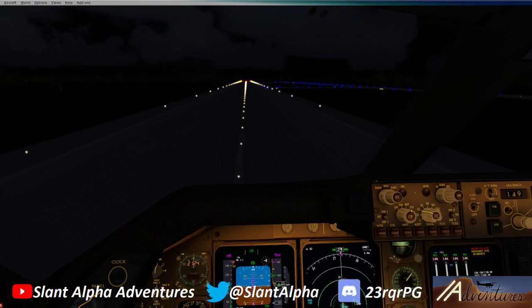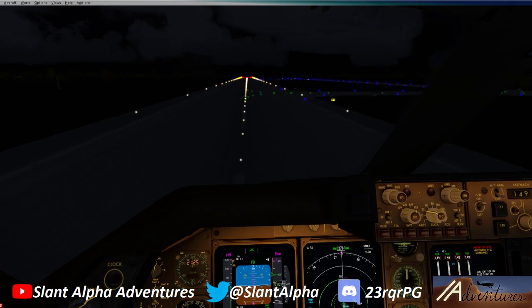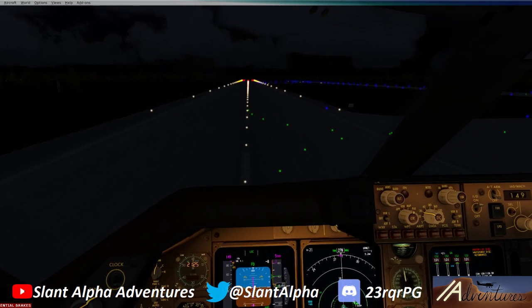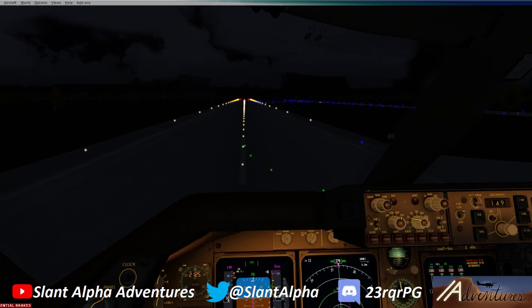Make a right turn off when able, not in a hurry. Might be able to make this next one here. We're at 70 knots. Cancel the reversers, braking manually. Starting flaps and spoilers. And there we go.